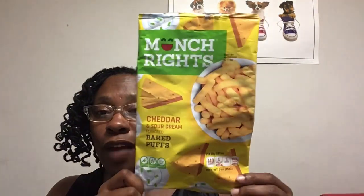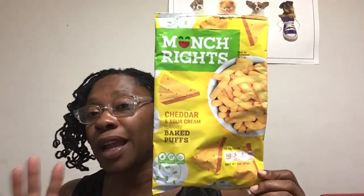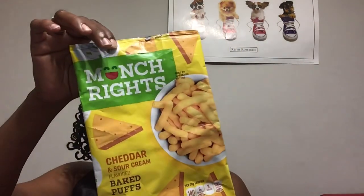Now, here goes Munch Rights Cheddar and Sour Cream Flavored Baked Puffs. These are really good. I enjoy these. I wish they came in a bigger bag than this. Just like the Apple Cinnamon Puffs. My kids just love these. We like these baked puffs in my house. I just wish they came in larger sizes than these 3-ounce bags.